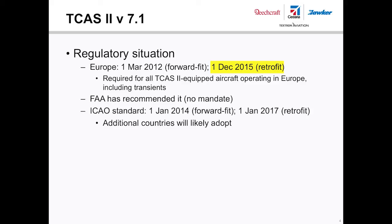There is an ICAO standard in ICAO Annex 10 that states that aircraft should have this capability by the 1st of January 2017. That's the retrofit date. The forward fit date has already passed with regard to the ICAO standards. Now, of course, ICAO standards are not regulations. They're standards that individual states then adopt in order to make them regulations. Because of the dates that are out there in the standards, though, I do expect that additional countries will likely adopt rules for the adoption of version 7.1. So if you operate internationally, be aware of that.